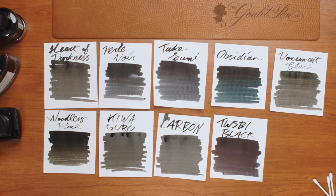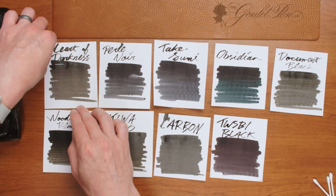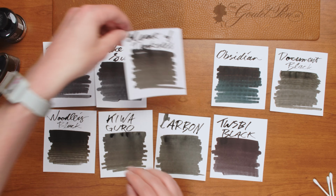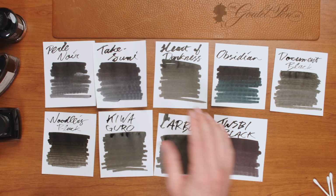And based on that, I'm pretty happy with the way this is set up. I will say that Heart of Darkness might need to get bumped up a little bit because it is very consistent from top to bottom, whereas Perle Noir is not. I'm gonna actually bring down Perle Noir and Take-Sumi and bring Heart of Darkness up into this spot at number 3 here.